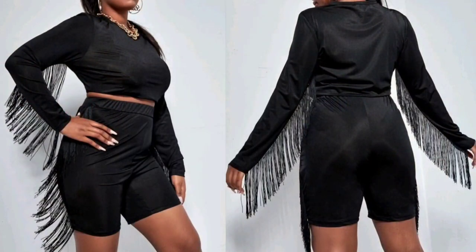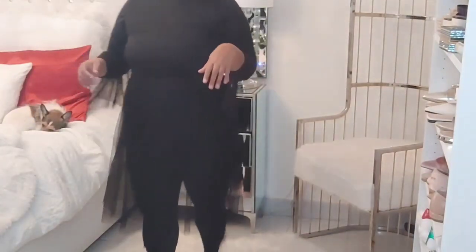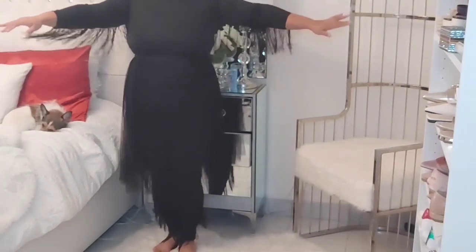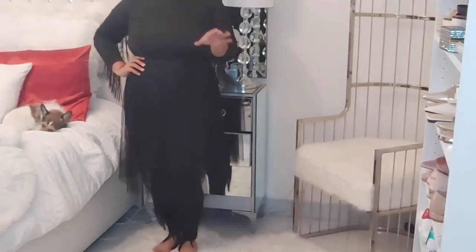I got this set as well. It's the shorts and crop top set. The pants were huge, but I really wanted the top. So I got this again from Shein in a 2XL. The reason why I got the top was because I wanted to wear it with these longer pants. So what I did was I have this mesh piece that I like to layer over top of it. I just put the cropped fringe part on top of it and I put that with the fringed pants and I love the look. Once it's been accessorized and styled with shoes and things like that, this is such a great outfit.